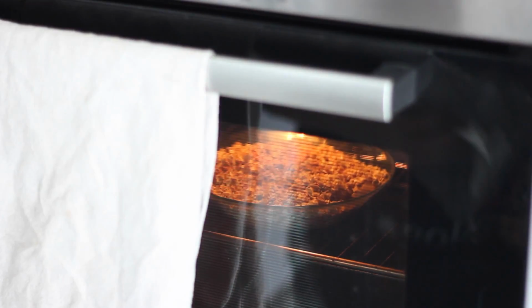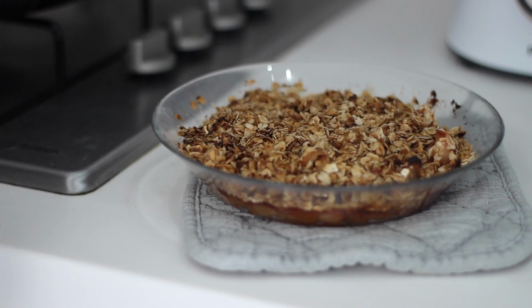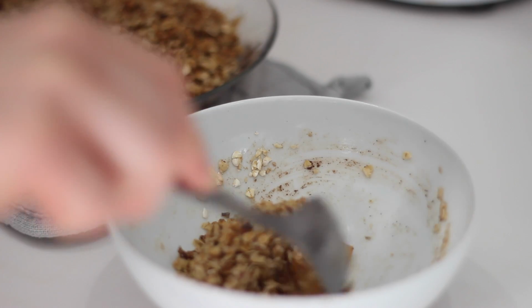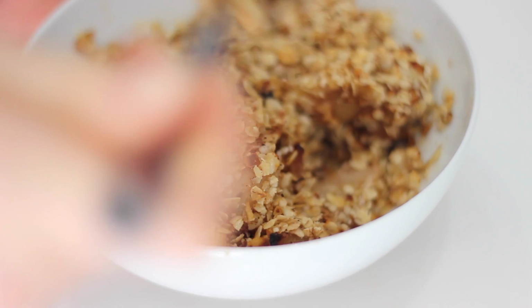And then I put my oven on 180 degrees Celsius, popped it in there and left it to cook until it was sort of golden brown on the top, which was around 20 minutes. And then once it was done, I took it out of the oven and transferred it back to that same bowl where I made the topping. And I tucked into it as it was. I love having crumble for breakfast, it's so warming.